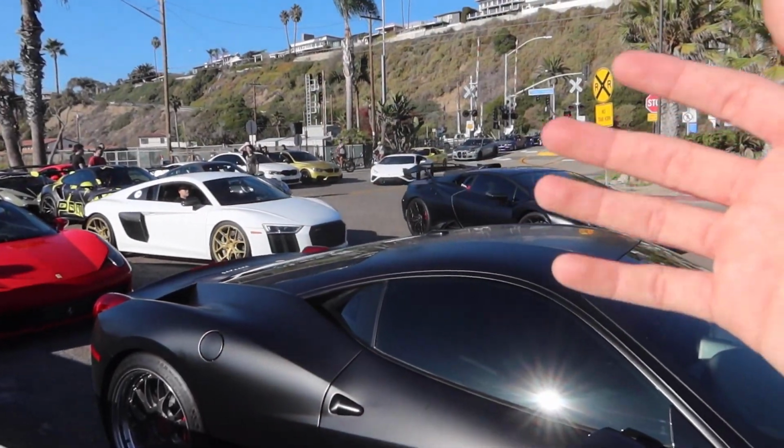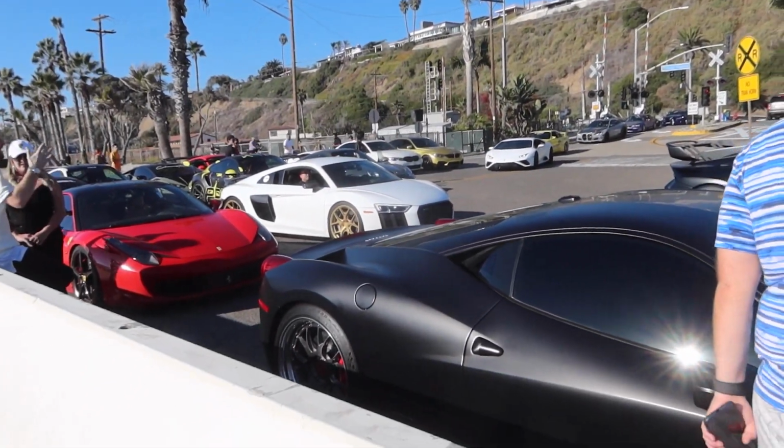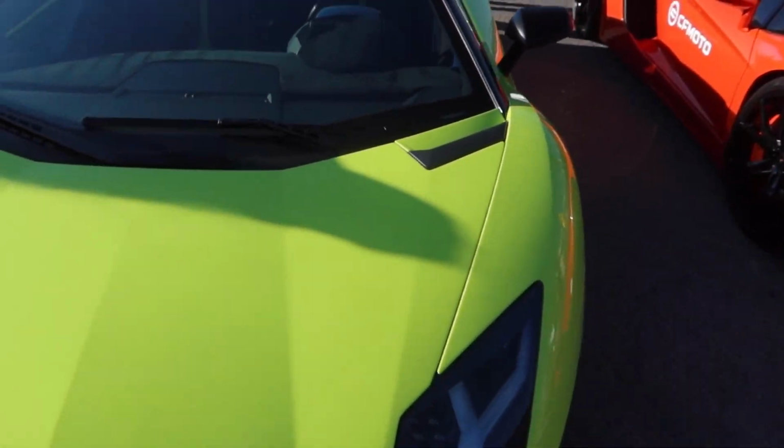I want to race somebody, but on these cruises, no one really races. I was trying to race the Lambo, but he didn't want it, bro. I feel so broke. There's Aventadors everywhere. This SV is so beautiful, bro.